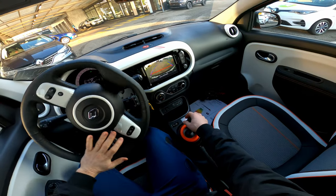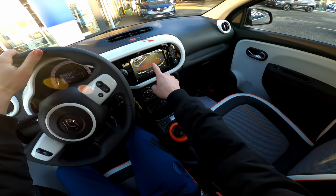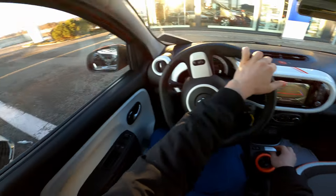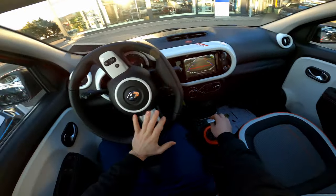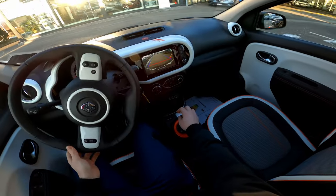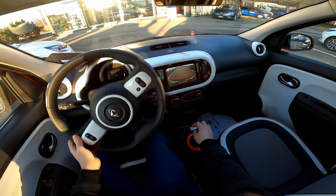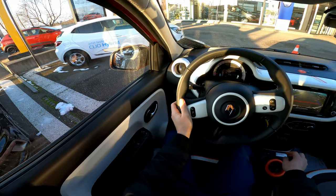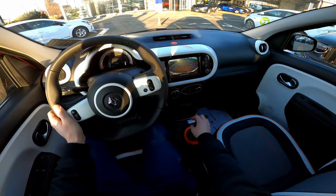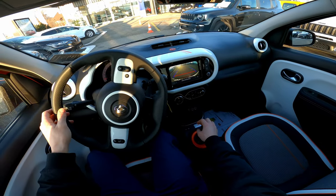Also, look at the camera there. Look how easy it is to drive the car. You can see even the lanes on the camera. So it's pretty okay, not bad at all. The camera is pretty good. I see much more expensive cars with much worse reverse cameras, and this one is quite good.